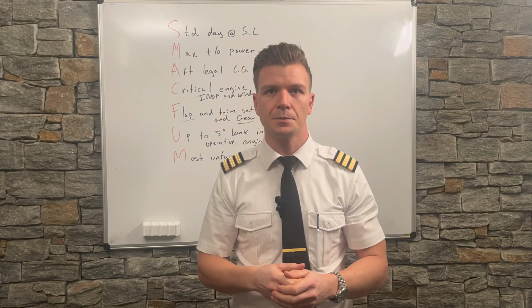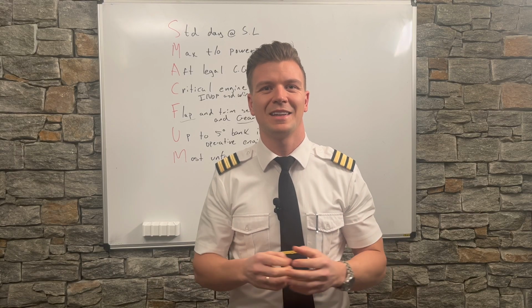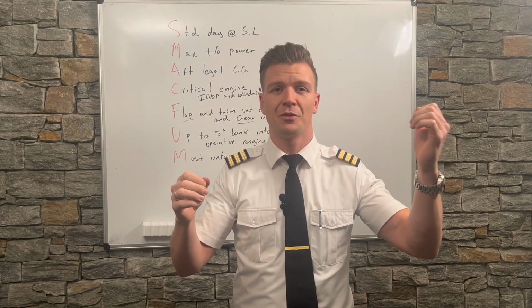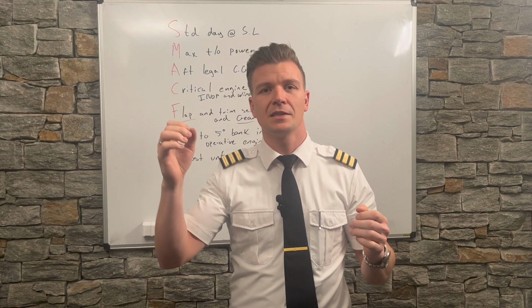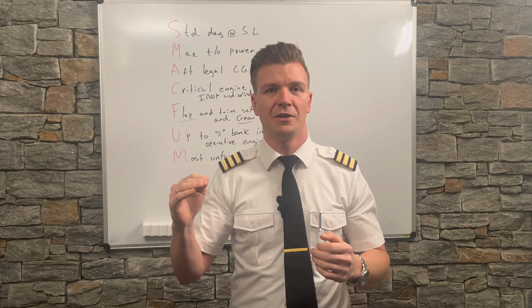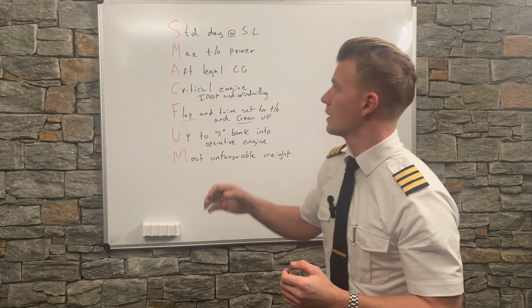Continue. So, factors affecting VMC. On one side, we have controllability. On the other side, we have performance. Controllability is connected to VMC. The more controllable the airplane is, the lower the VMC is. So let's look at the factors.